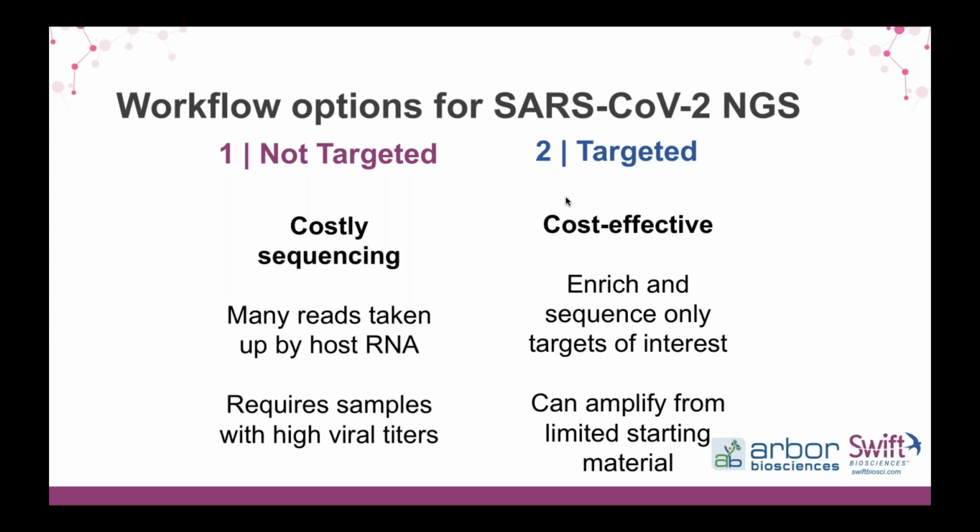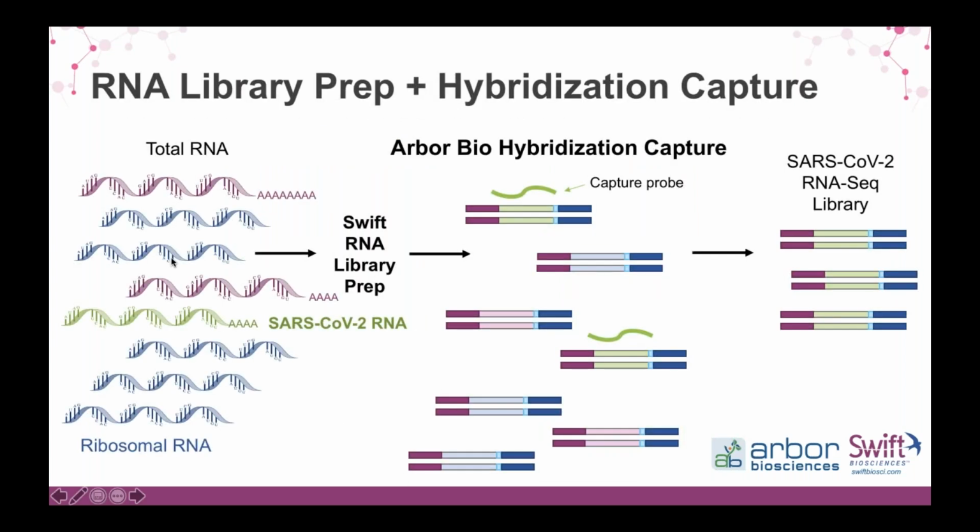see that there's a lot of different RNA molecules and species within this. Most of them are going to be your host RNA. So the purple would be your mRNA transcripts. The blue would be that ribosomal RNA, which again, we know takes up the predominant amount of that sample. And then you'll have a little bit of the SARS-CoV-2 RNA within that sample. You take that entire mixed sample and you go directly into the Swift RNA library prep.